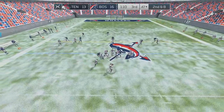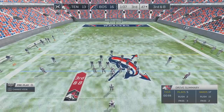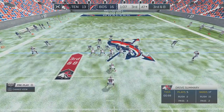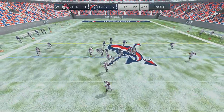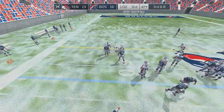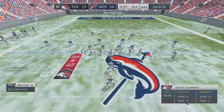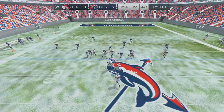He steps back to pass. He can't bring it in. Chambers has to make that catch or he's going to risk the quarterback thinking he's an unreliable target. Pitches it out to number 29. The whole team had to fight for those yards to get the first down on that run.